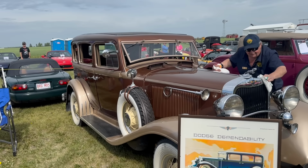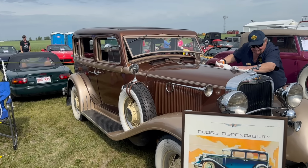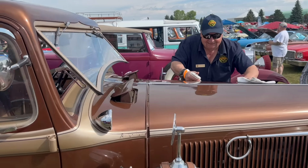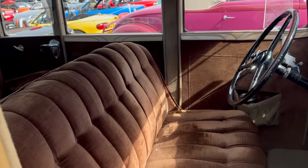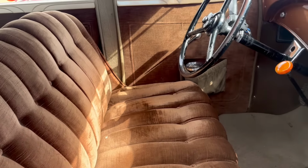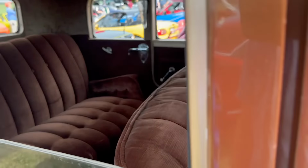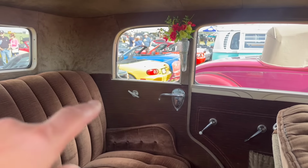And that is almost like a three-tone brown combination. Just admiring the shininess of your hood there. It's looking good. This is the interior. So cloth interior, very simple gauges. And in the back, see, classy little touches like that.